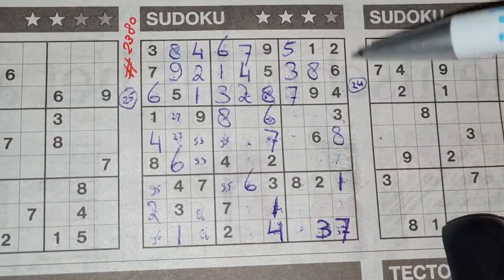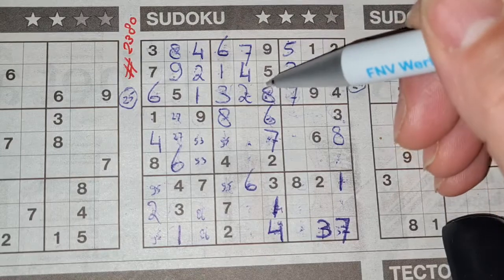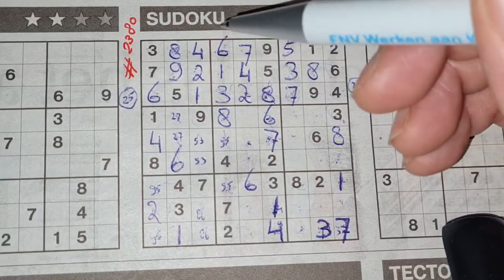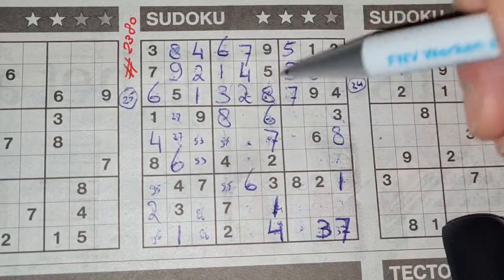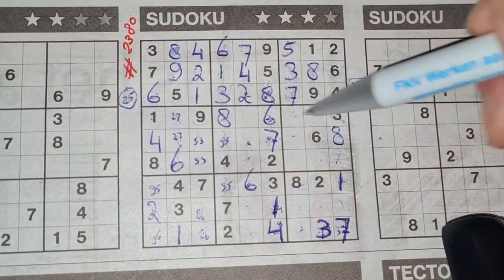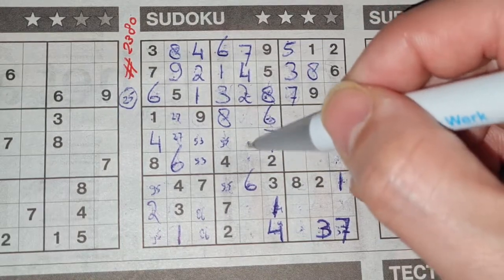Alright. 4, 4, okay. So we have a 1, and a 3, yes. We have here 4 missing numbers in this big square. 2 of those missing numbers are the 1 and a 3. We have a 1 and a 3 in this row, so no 1 and a 3 in this box. The 1 and a 3 goes in those two boxes.